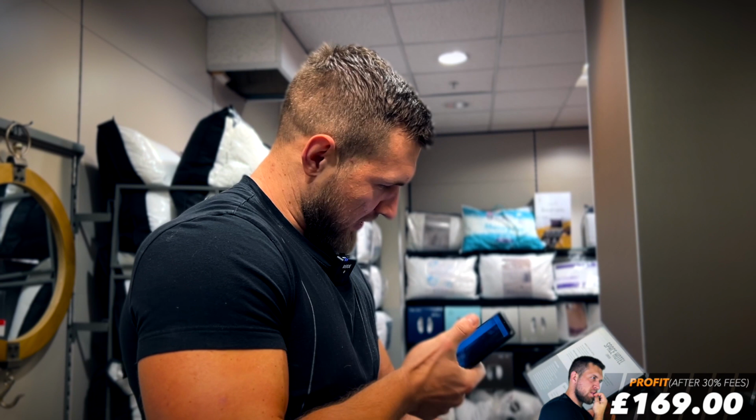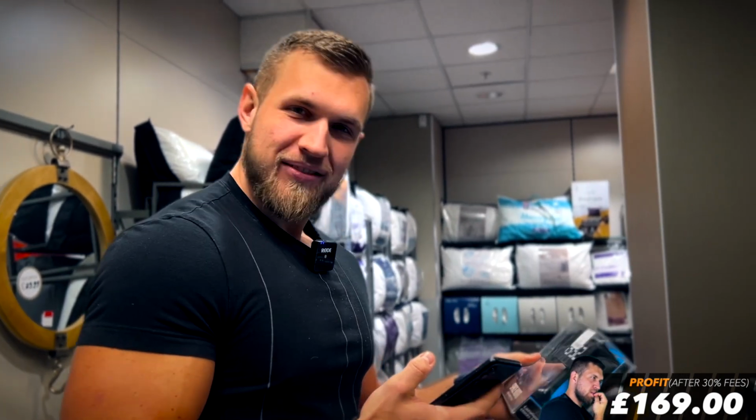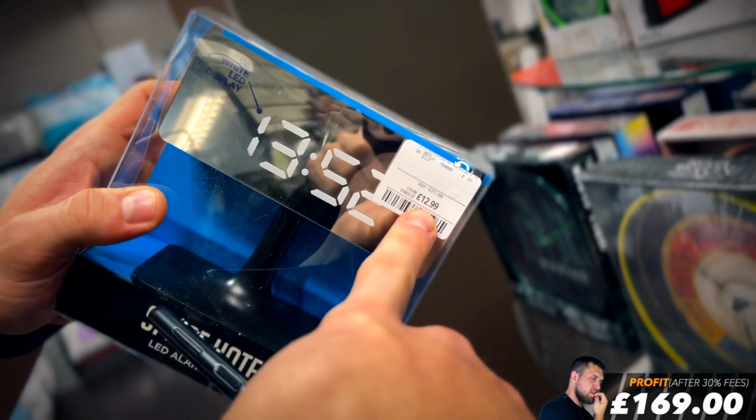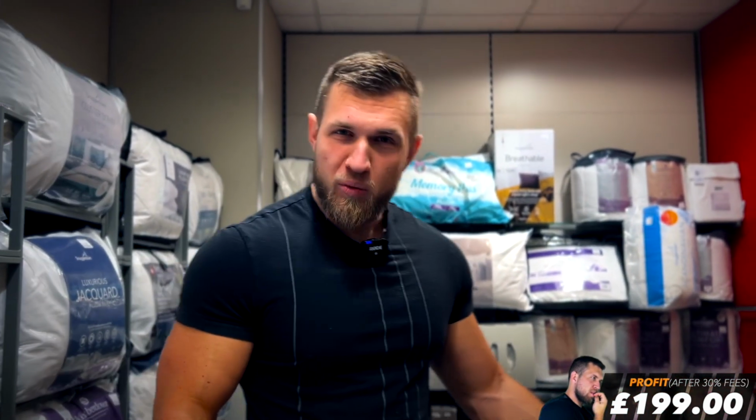See, retail arbitrage is kind of like fishing. Sometimes you find some good stuff. Okay, another £10, £12.99, £25.99. Boom. Only problem is, there's only 2 of them. Here's my question. If you have the spare time, why wouldn't you do this? There's literally no risk. You buy these things, if you can't sell them, bring them back.